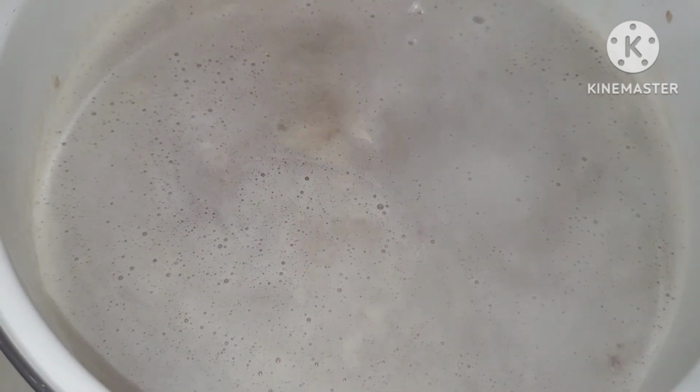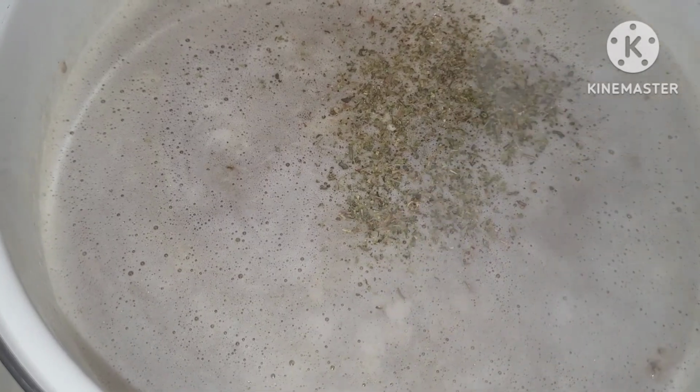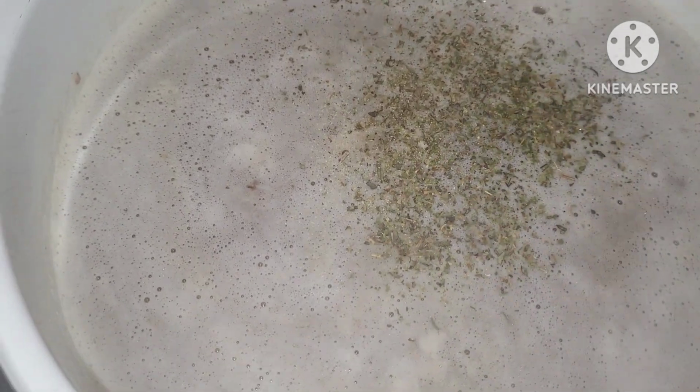Alright, so our soup is starting to boil. We're going to add some more seasonings into here. I'm going to add my favorite Italian seasoning, and some garlic powder. We definitely like garlic around here. And some onion powder, and probably a dash of pepper. And once this comes to a boil, we'll add in our noodles.